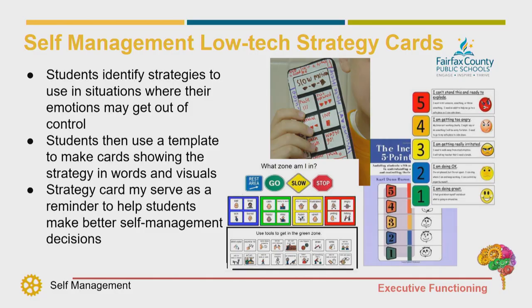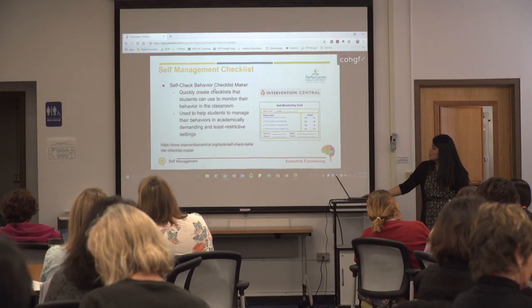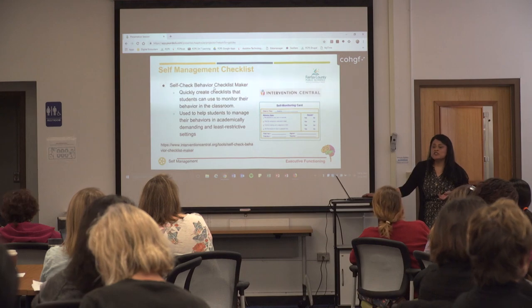Some of these are a little bit more pre-made, but somebody asked earlier, where can we get these? Pinterest is the most amazing place to go to find low-tech strategy cards. Boardmaker also, some of our teachers. A lot of these are Boardmaker icons right here. So are they called low-tech? When you go on Pinterest, you put low-tech strategy cards? Mm-hmm. Okay, gotcha. The question was, if you go on Pinterest, would you just type in low-tech strategy cards? Yes, just type in low-tech strategy cards or strategy cards, with disabilities or self-regulation, and that should be a good search for you.